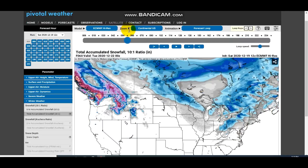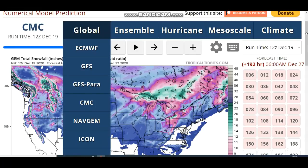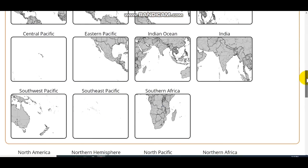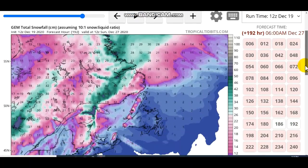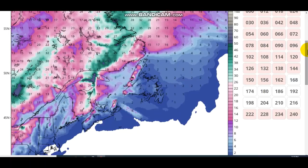I do want to see if I could go on to maybe continental. No, I can't. Okay. Let's see the Canadian though, because the Canadian, I know that on Tropical Tidbits I can look at southeastern Canada, and that is one of the regions. There we go, southeastern Canada. This is in centimeters, so this isn't 43 inches. That's 43 centimeters, which I think is divisible by 2.5, and you will get inches.